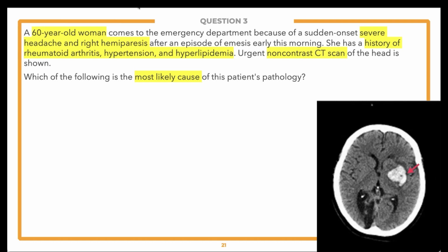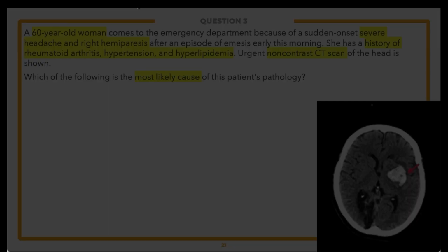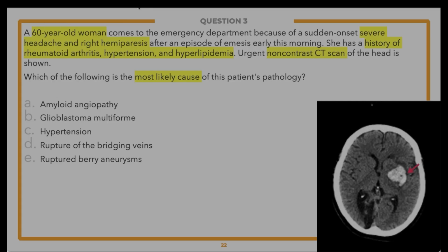Then we want to think about what's causing this. Look at where this white spot is in the brain. Think about what the presentation is. Think about the patient's history as we look at the options, and let's figure out what the answer could be here in this situation. All right, so let's start with E and make our way up.